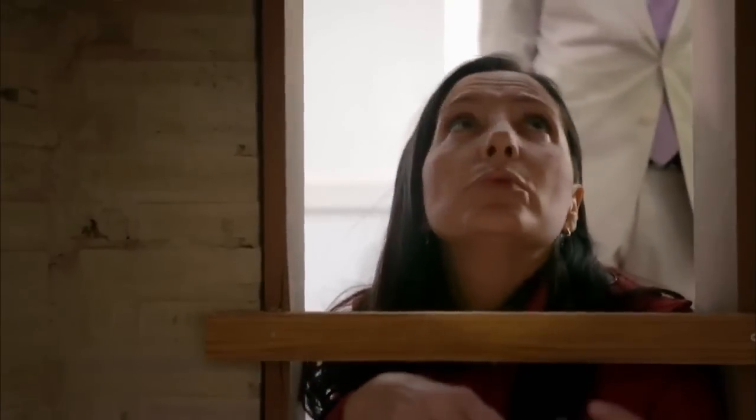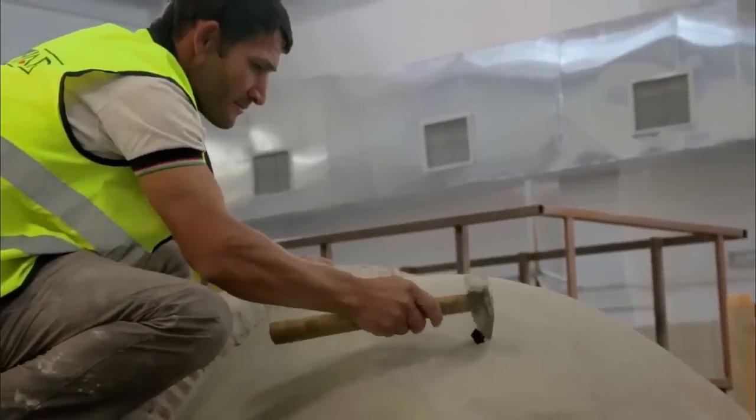They break apart the semi-dome to get a closer look at the mortar.